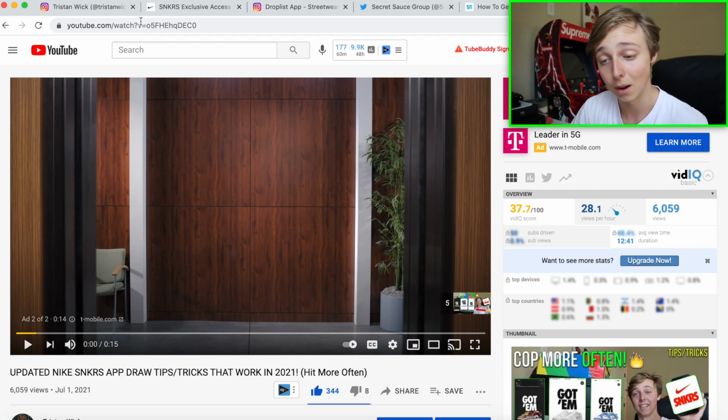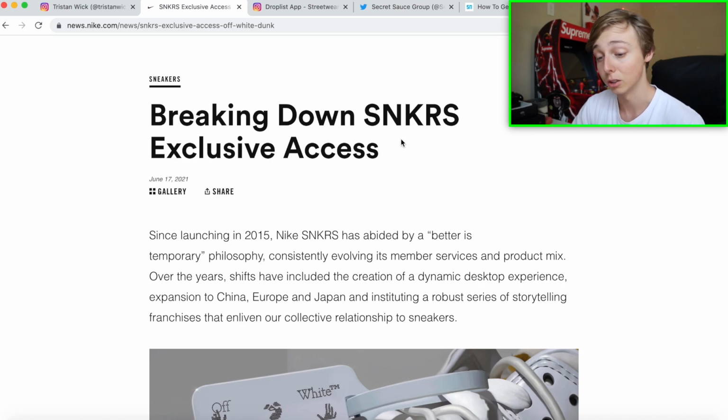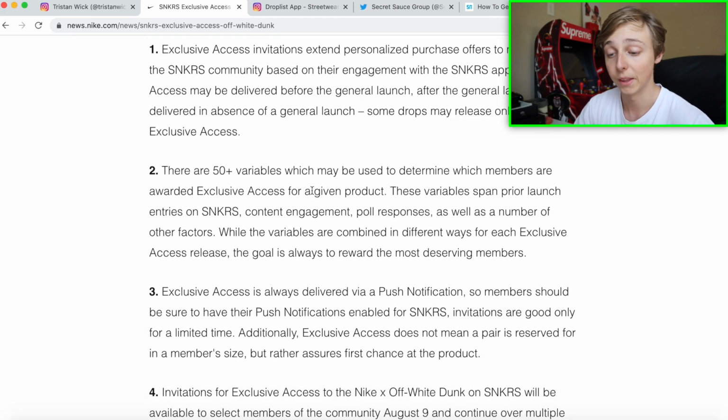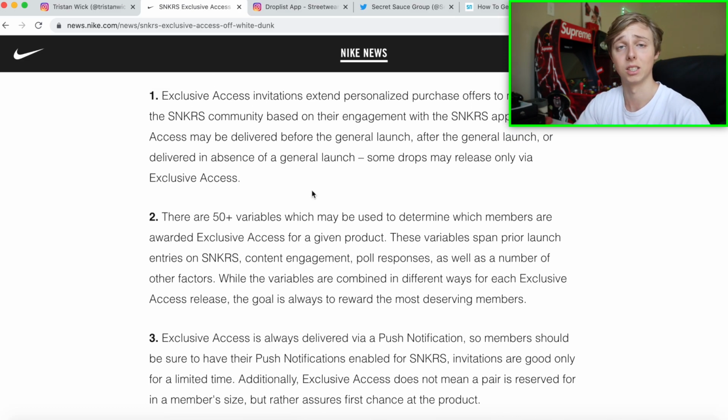And Nike actually came out and said recently, you can see this on Nike News, and they broke down sneakers exclusive access and basically what they do to give people sneakers exclusive access. They discussed this once they announced their 50 drop, dropping on August 9th. Only via exclusive access, they're dropping 50 shoes, and I'm guessing there won't be a lot of pairs considering they're doing it that way. So if you get exclusive access, that'll probably be worth something.